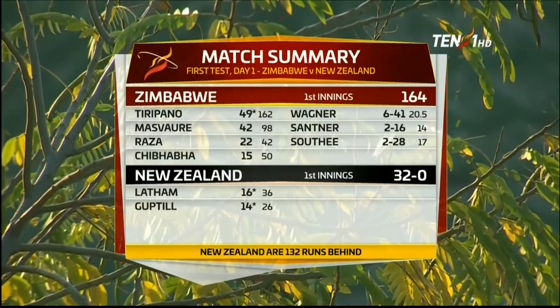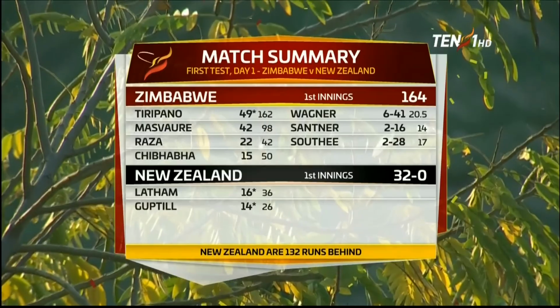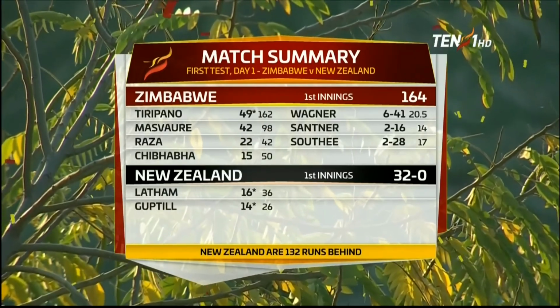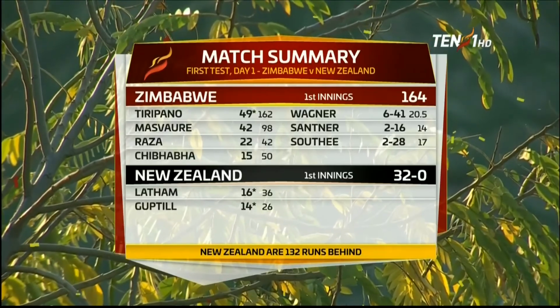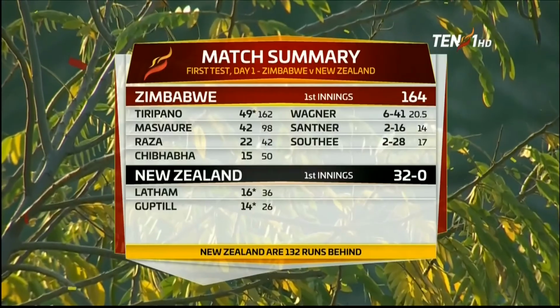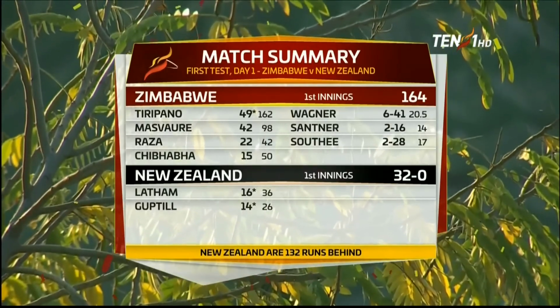The match summary. Zimbabwe won the toss, 164. Tiripano not out on 49, batting at number 10. And then New Zealand 32 without loss at this stage. But also the man that stands out today is Neil Wagner, 6 for 41 in his 20.5 overs. Really gutsy performance by him.